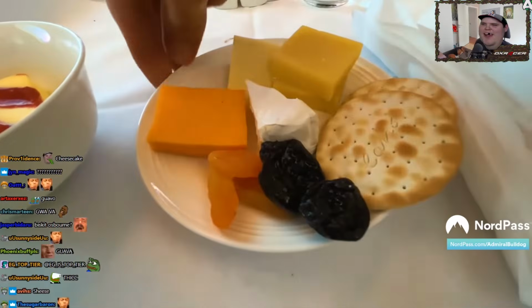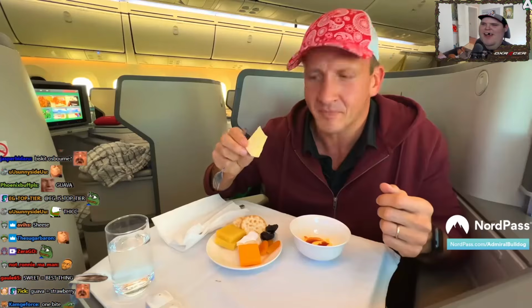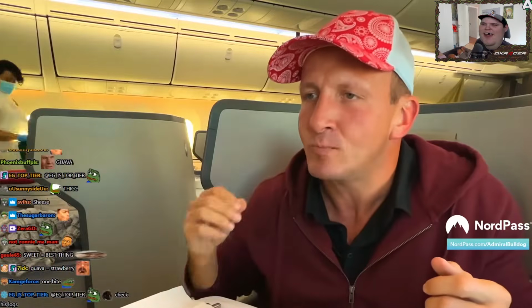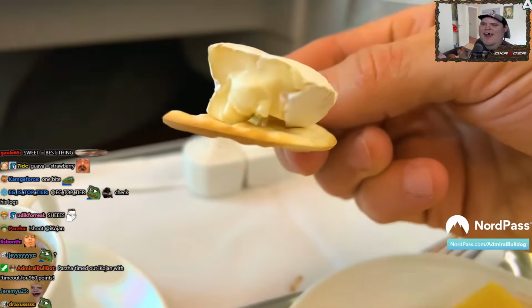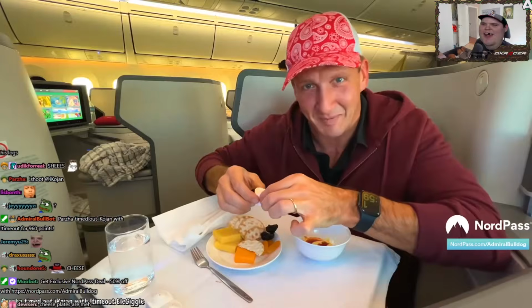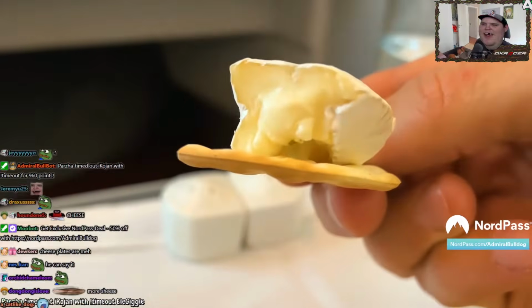Crackers, probably some dried prunes, some dried apricots, cheddar, camembert, Swiss, and I don't know. I'm going to try this out first. That's delicious. It tastes like mozzarella. But hey everybody, I'm gonna put camembert on a cracker. How annoyed are the people around me? This can be done, and it's allowed, and it's legal in 48 states.